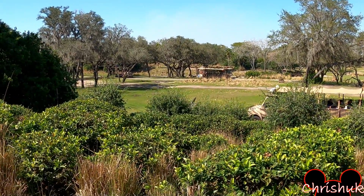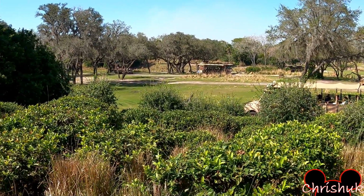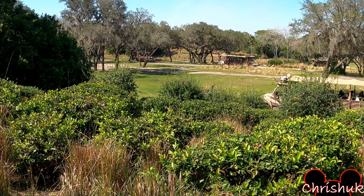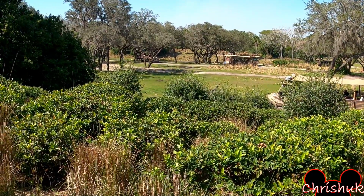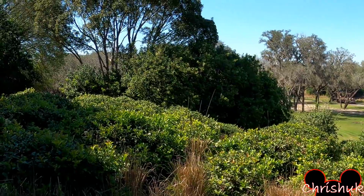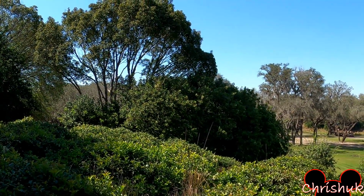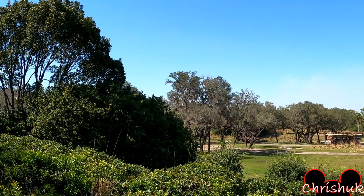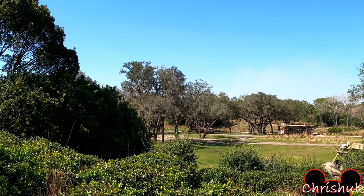It does look like we have a little bit of a giraffe jam up ahead, so we're going to hang tight for just a moment. It does look like these trucks are at a stop at the moment. We should be on our way shortly. I do appreciate your patience. No two safaris are the same. Sometimes they're smooth sailing, sometimes it is a little bit more stop and go.